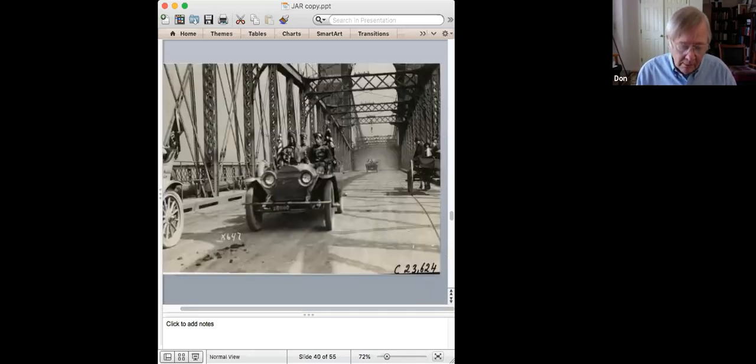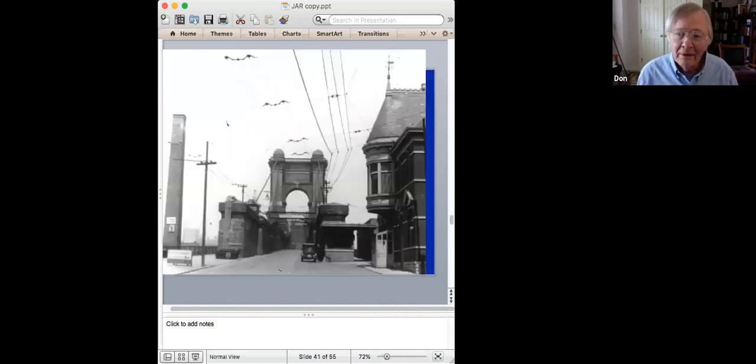The bridge could also now, in the early 20th century, deal with automobiles. And I think this is an interesting picture because it shows there were automobiles going on it, but over to the right, you can see there was still a horse and cart. So there was horse traffic and car traffic still going on back and forth.